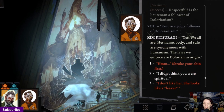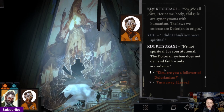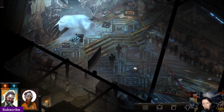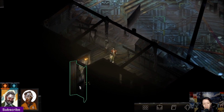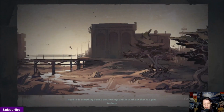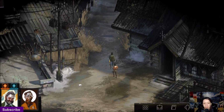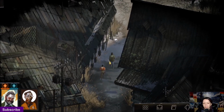I didn't think you were spiritual. I don't like her. She looks like a lever. It's not spiritual. It's constitutional. The DeLorean system does not demand faith, only accordance. What's accordance, Shane? I feel like I'm not understanding that term in this setting. Doesn't demand faith, only accordance. According to. So you don't have to be faithful to it, you just have to do what it says? Is that what it means? Just be compliant, not faithful.